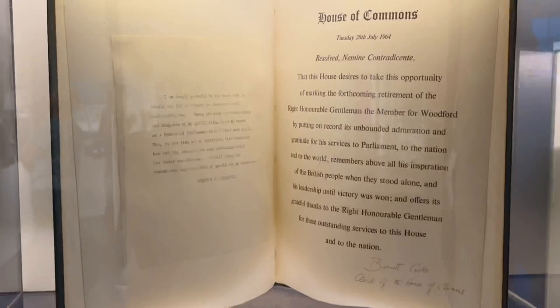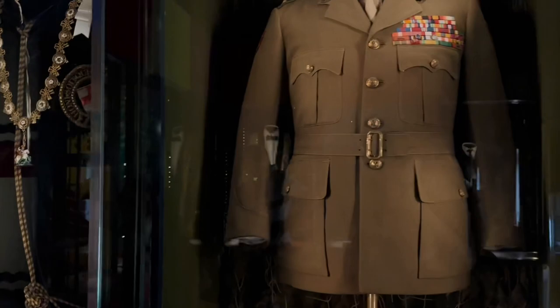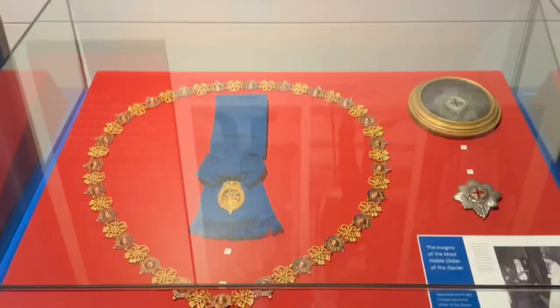He was an incredibly extravagant spender. He lived way above his means. He went on extravagant holidays. He was an avid gambler and he was regularly having to be bailed out by his wealthy friends.